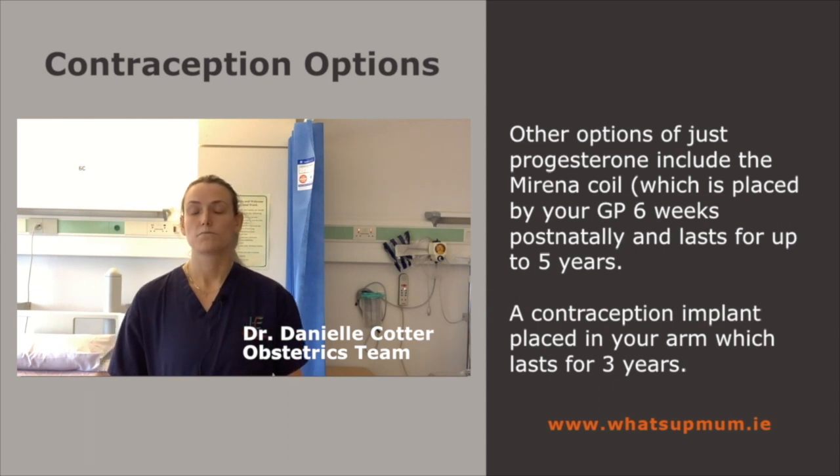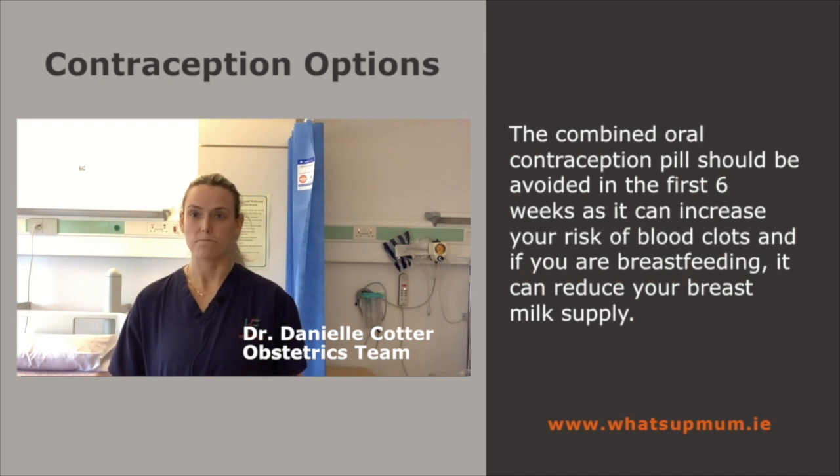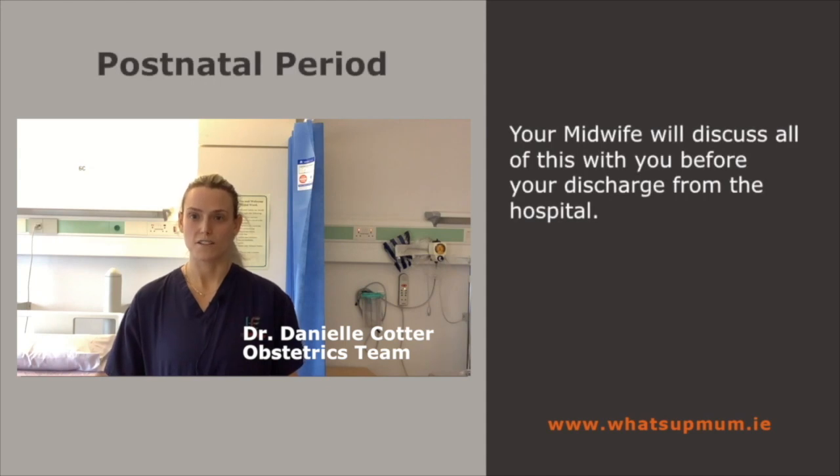The combined oral contraception pill is not really recommended to women after they give birth, because it can increase your risk of getting a blood clot, and also it can reduce your breast milk supply if you're breastfeeding. And your midwife can discuss all this with you before you're discharged from the hospital. Thank you for your time.